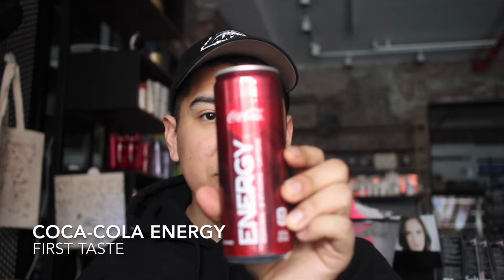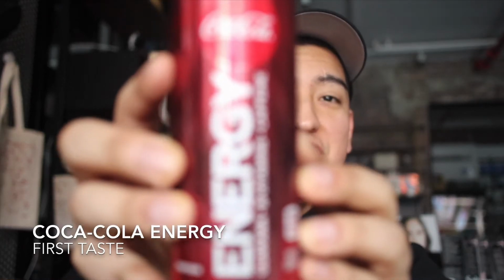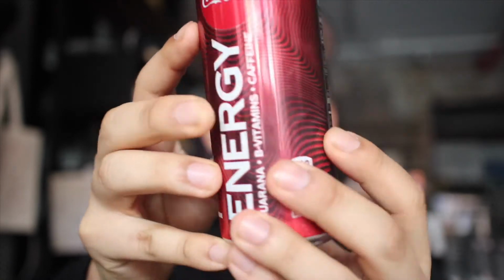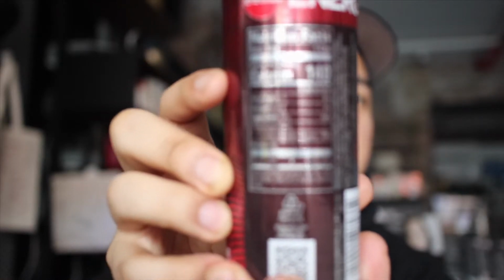Today we're here at TMC at 181 East Houston Street, but we are looking at a new Coke product. You may have seen this on the Super Bowl. This is Coca-Cola Energy. If you want to take a look at the back, those are the nutrition facts. 140 calories, 39 grams of sugar, damn that's a lot, 0 grams of protein, 40 milligrams of sodium.